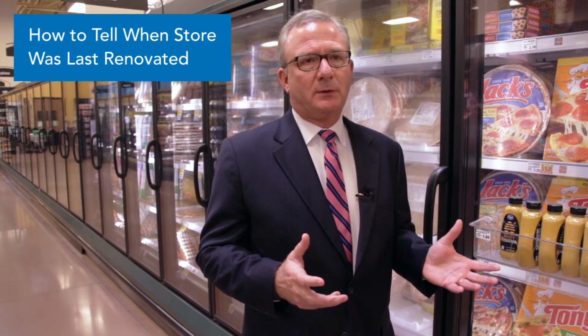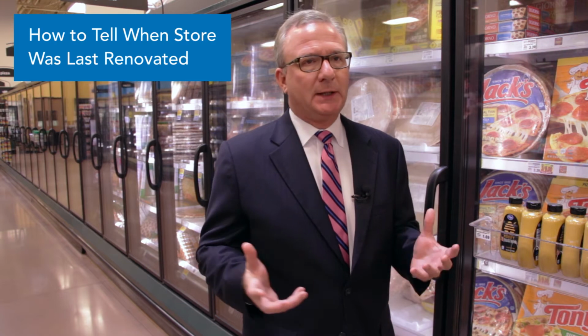When we're out looking to buy a potential grocery-anchored shopping center, we're walking through that grocery store, and one of the things we're frequently asked is, when was that grocery store last remodeled? We may ask employees, we may ask the manager, maybe they know or they don't know. So there's ways we figure out to get around that and find out the answer.